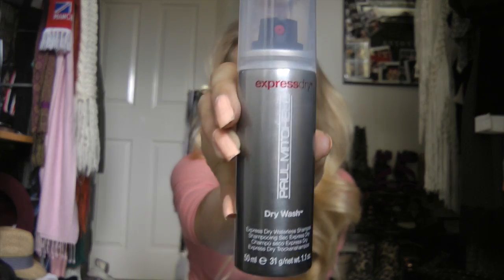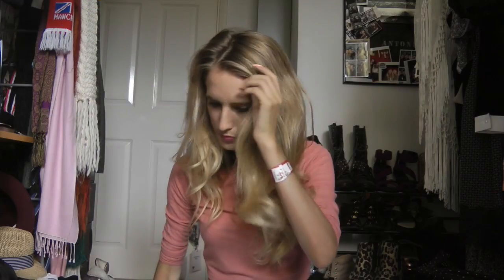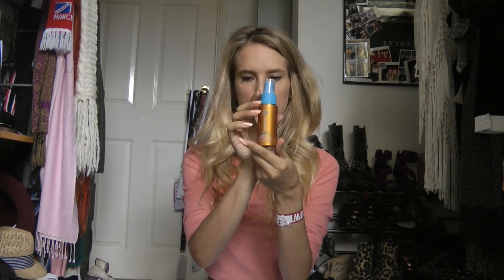So this is a Paul Mitchell Express dry wash, which is really good, and obviously nice and miniature too, so you can put that in your handbag. And if it's going to be a really hot festival, you might want to protect your scalp and your hair. This is a sun shield conditioning spray by Paul Mitchell as well. UV protection, all that stuff.